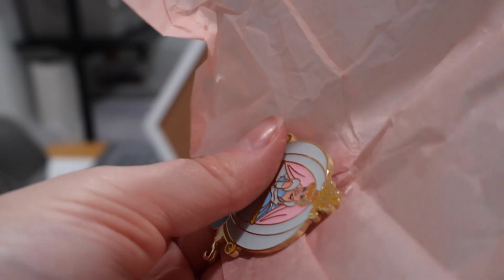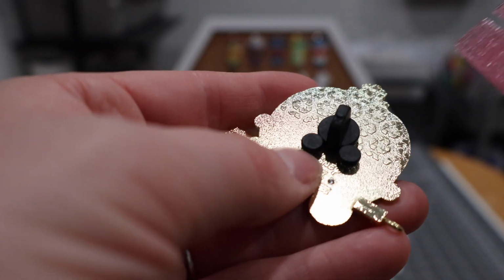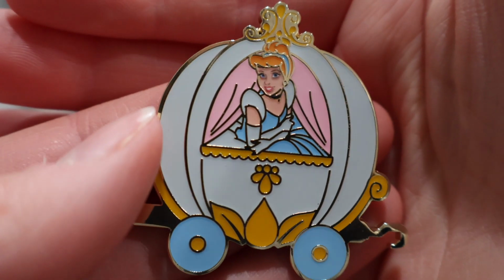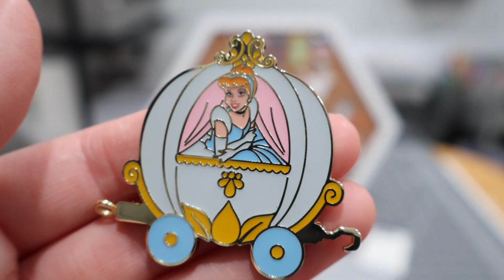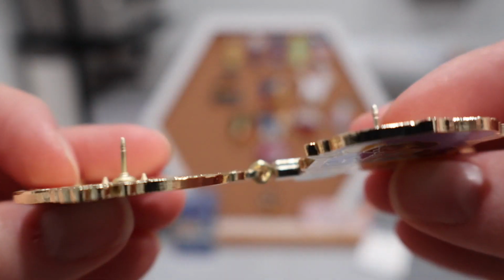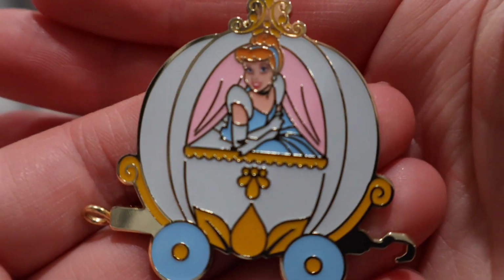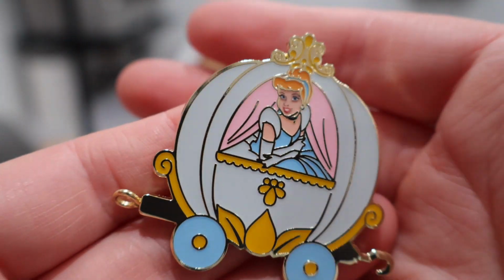I think this is another princess train piece. It is Cinderella. Let's get a good look at her face. See how we're feeling about her face. Her face is also looking very nice and like the classic Cinderella. So pleased again with this train piece. Let's see them hooked together. Oh, that's really fun. Super cute. I love that she is in her carriage in this train piece. Definitely glad that I am pursuing this collection.